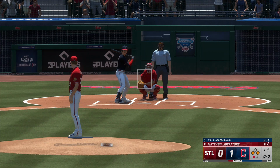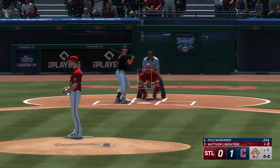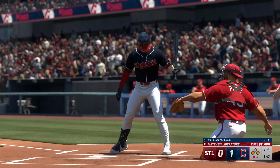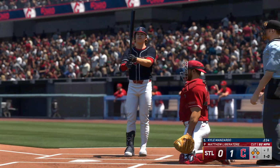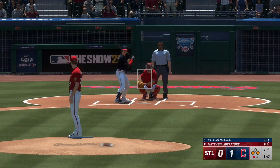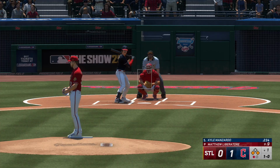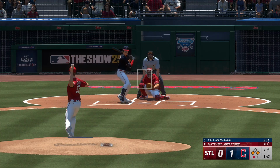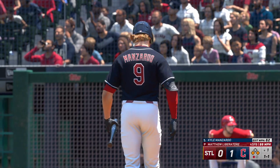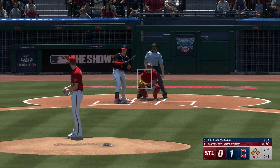Runners at the corners here, one away. Kyle Manzardo will hit next, and Cleveland on top 1-0. And that's off the outside edge, and that is ball 1. Lefty out of the stretch, runners at first and third. Swinging a foul straight back. Pretty good pitch to take a pass at in a 1-0 count. Just not able to square it up.